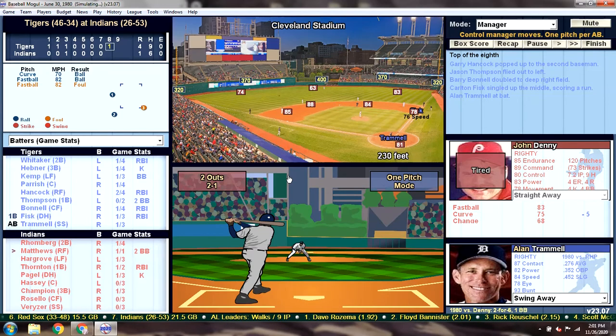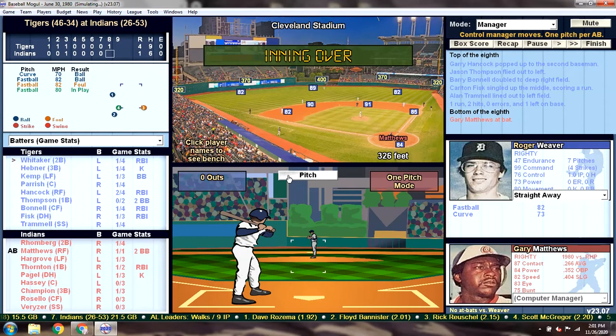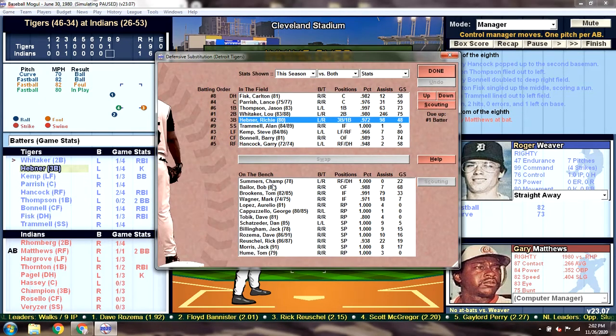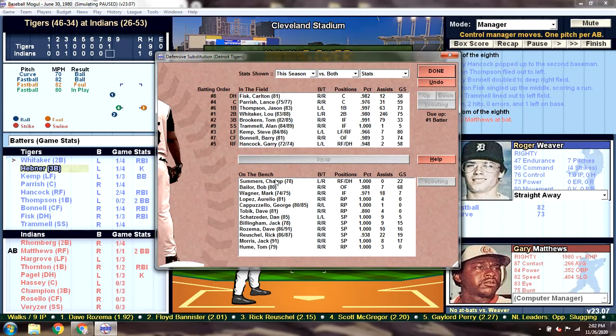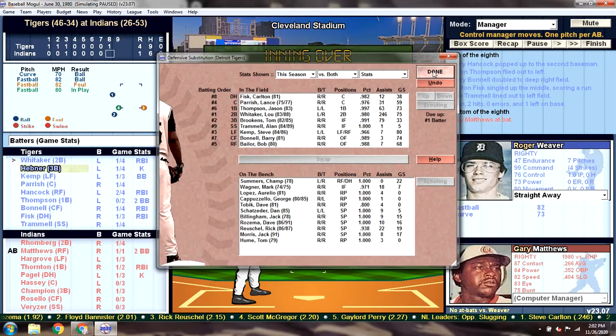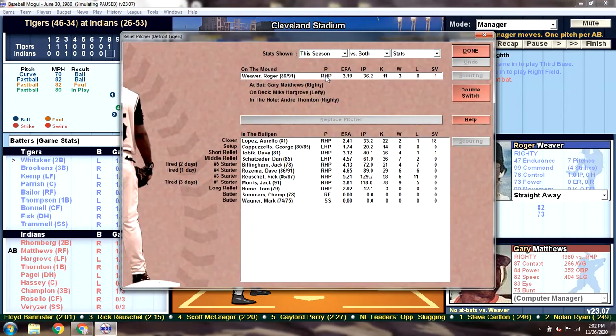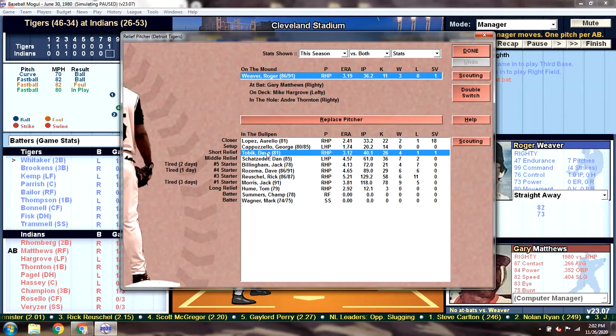Denny is officially tired as Trammell hits it off the wall in left field. Oh, nope, it's going to be caught. My bad. So that's the 3rd out of the inning. Sure did look like he got a hit off the wall. We're going to take out Hebner at 3rd for defensive replacement Tommy Brookins. And we're going to put Bob Baylor in there in right field for Gary Hancock. So some defensive adjustments. And now we're going to bring in Dave Tobic.